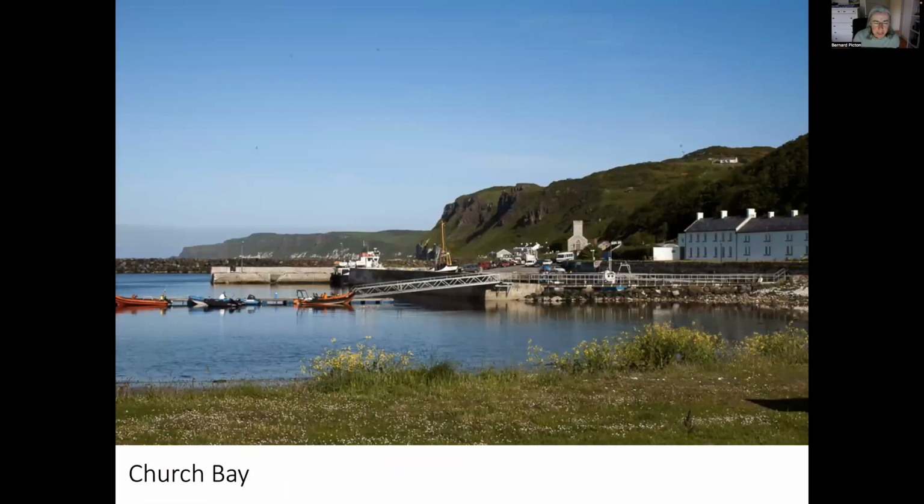This is Church Bay on Rathlin, which is where the marina and the harbour is. These are some dive boats where we were doing survey work between 2005 and 2010, and it was mainly Bernard, Claire Goodwin and Jen Jones who were surveying the sponges on Rathlin.